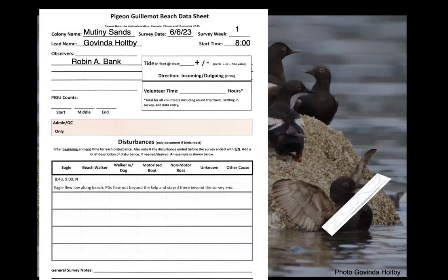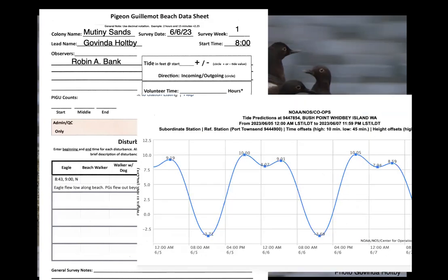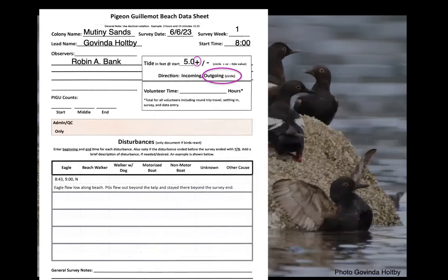Okay, so tides. This is the NOAA website, but whatever tide app works for you, great. Looking here at 8 o'clock a.m. on the 6th, it looks about a 5-foot tide. It's a positive tide and outgoing. So do circle all those. Okay, bam.